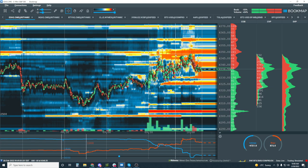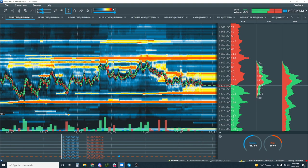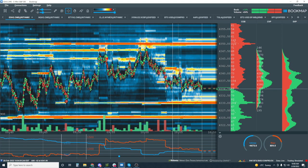Looking for a move up into that liquidity. It did in here, you can see. They're still bidding up underneath here at 43.25, 43.30. Some selling starting to come in now as well. Okay, so reaction to the liquidity in here.